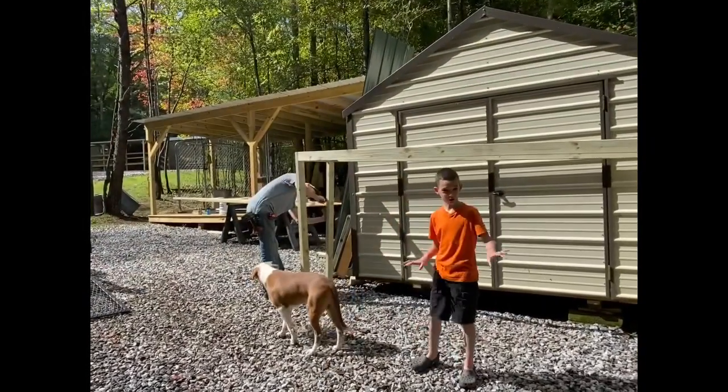I'm going to finish laundry. We're going to go outside and we're going to see how the rabbit pen's coming along. You did a great job.